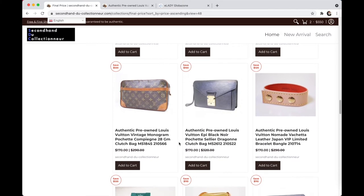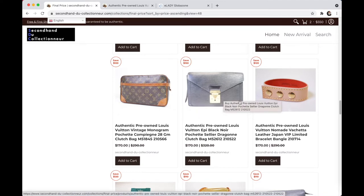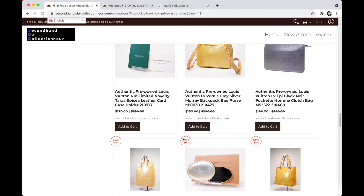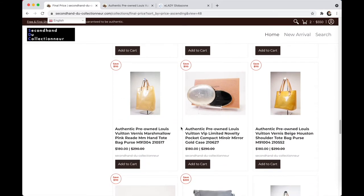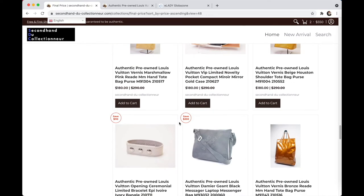Lots of pouches. This is a Cellier Dragonne clutch bag. Looks like a Monceau. Not the straps. Leather card cases. Epi and Vernis seem to have little value after you buy it. Price automatically goes down.